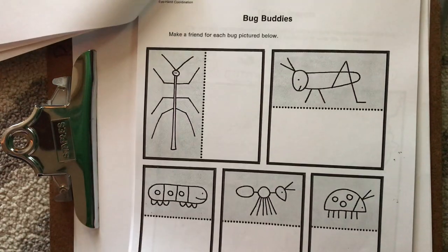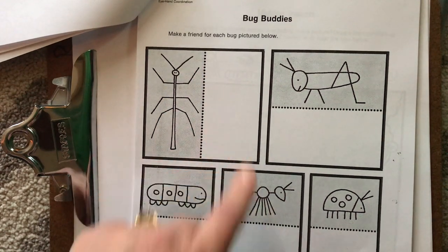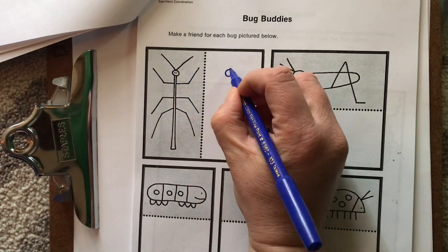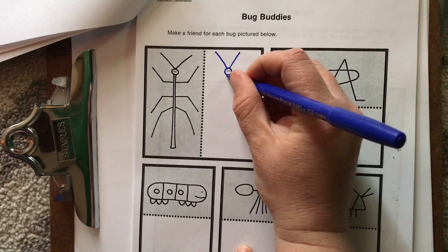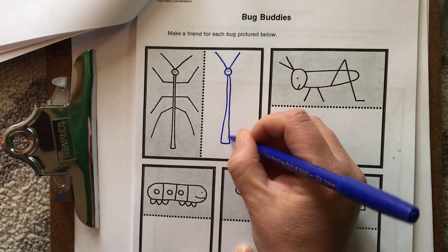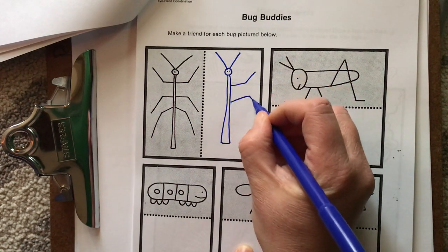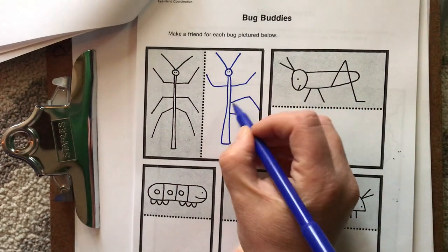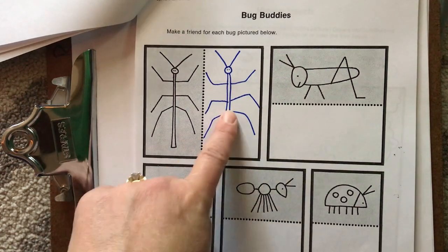And your bug buddies, when you work on this, it wants you to try to do the same thing over here. So you would start with the head, just like we just did. And the 2 antennae, 2 little eyes. Look at this long body. Now this body looks almost like it's just one part, but I believe that you would say this would be the abdomen, maybe down here, and this would be the thorax. 1, 2, 3, 4, 5, 6. So try your best at copying them.